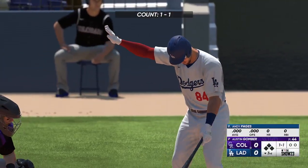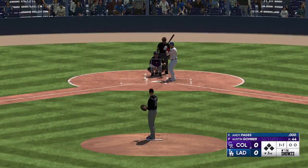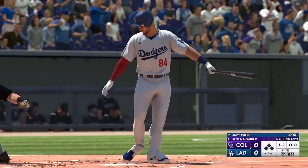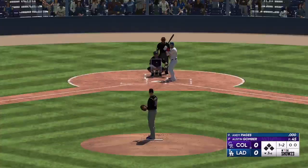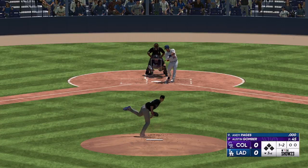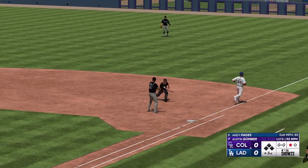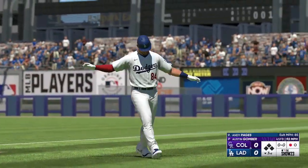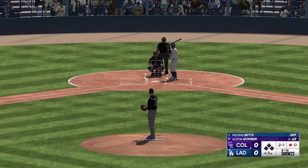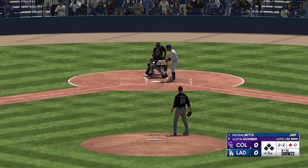Welcome back. Here's the center fielder, Andy Pages. And here it comes. And now 1-2. Bounced up the middle. Oh, great stop. Fires to first. Got him. Great play to keep the leadoff man off base. So the batting order turns over. Standing in is the power hitting second baseman, Mookie Betts. And now the lefty. And that's in for a strike.